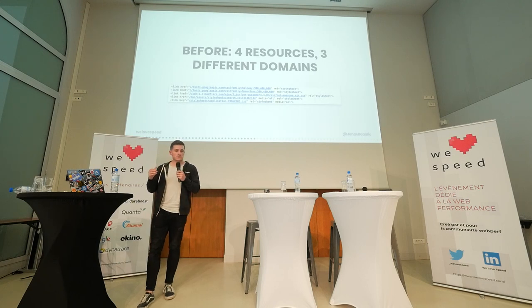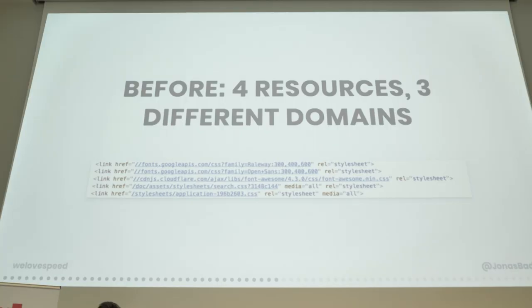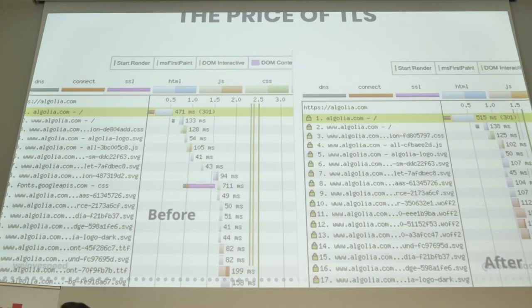So this was what we had before. We had 3 different domains, 2 different fonts, so familiar. Loading these things that I don't even want to say are secondary to our website. We don't even need them if the users don't click on the search bar and want to search. So we eliminated that to a single resource, basically the style sheet that we need for the website, and the rest we don't really need. And tell your designers not to use 5 different fonts. It helps with consistency.